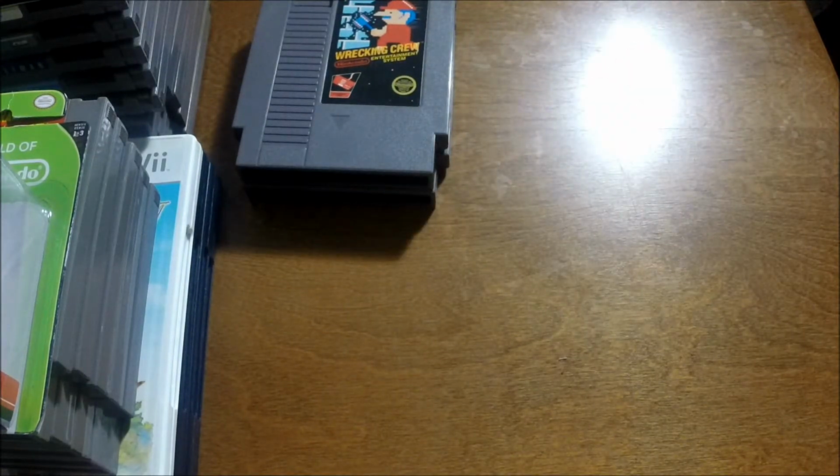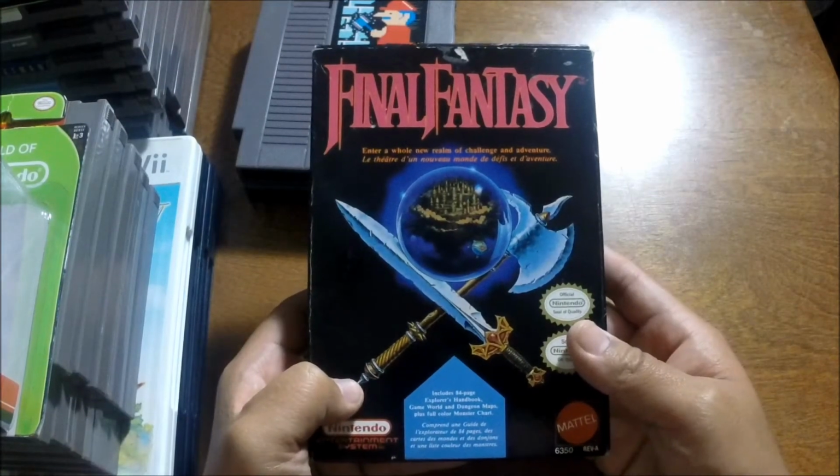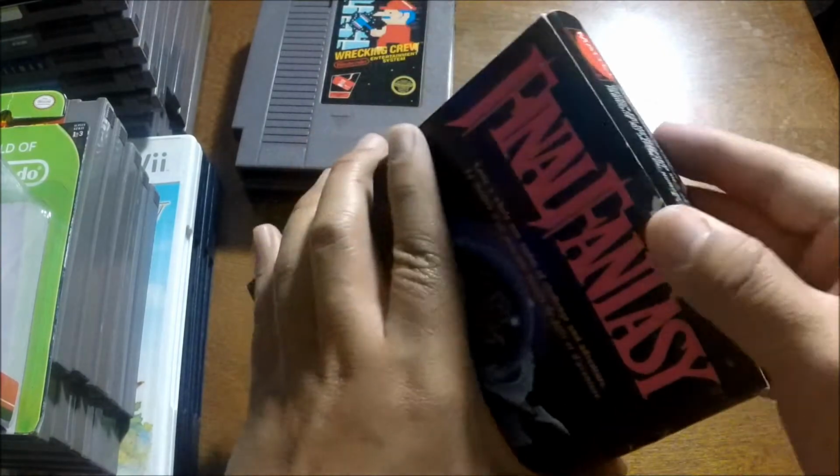And there's this guy, this local collector, he was talking to the lady, and he brought in a box full of stuff that he wanted to trade. The lady didn't want this particular item, so I asked the guy if he would sell it to me. I got it for $20. I think it was a pretty good deal. It doesn't have its manual or its, I guess, map, but it has a pretty nice condition box, and the game is Final Fantasy, the first one on the NES.